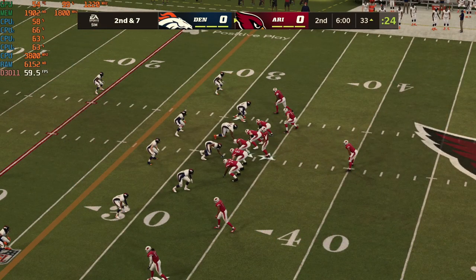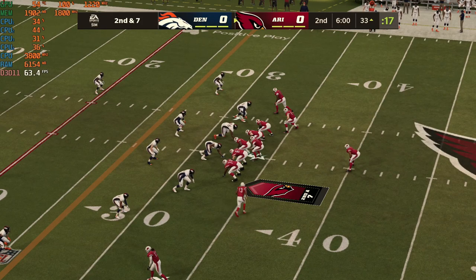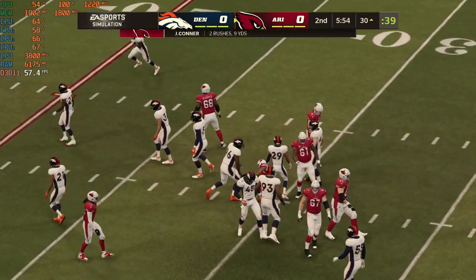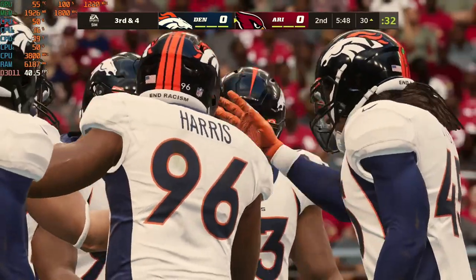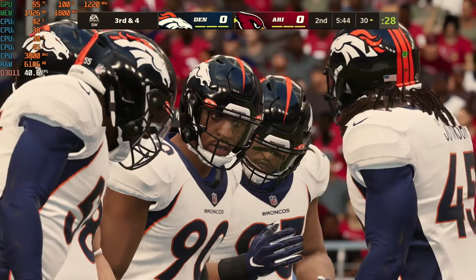Second down at 7. Murray a give. This is Connor. Down to the 30 after a gain of 3. Just not a whole lot of room to operate there on that carry. No, not at all. They did a really nice job staying in their proper places and not allowing any lanes to open up.